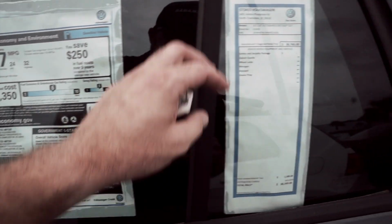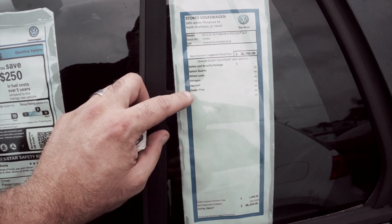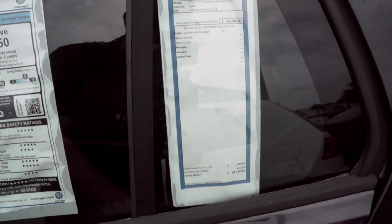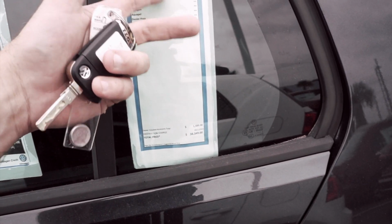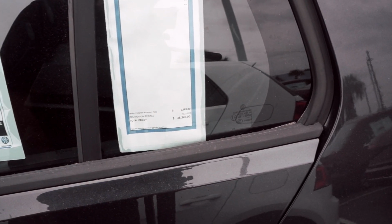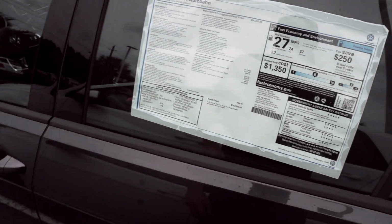It's $36,760. Okay, and then when they add on these splash guards, wheel locks, nitrogen, Aquapel, dealer prep, safety, security package, it's $38,349. So this right here, this is expensive. It's $1,589 for those options on there. But again, $36,760 is MSRP. So as you can see, I mean, $29,000 to $36,000 to $41,600.